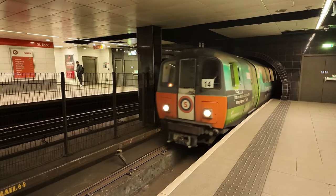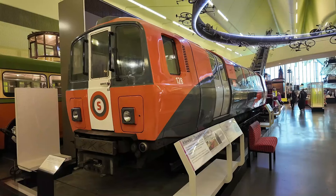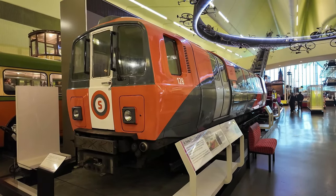And honestly, they have served the Glasgow subway for 44 years and they do deserve a good retirement, especially one that is now in the Riverside Museum. So I'm going to put another Glasgow Subway video right here, which is Glasgow Subway Roulette. Feel free to give that a click.